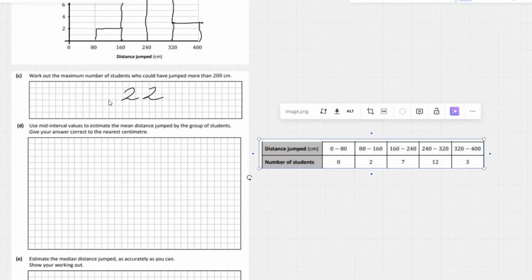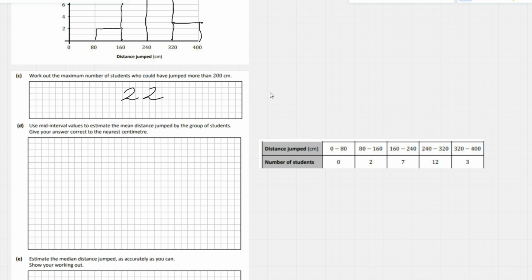Okay, so for part D, I drag the table over here so we can see it. So we want to use mid-interval values to estimate the mean distance jumped by a group of students. Give your answer correct to the nearest centimeter. So we have 2 terms that come from statistics that we have to understand here. So first, let's look at what mid-interval means.